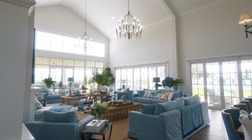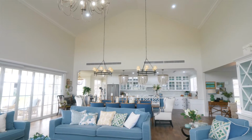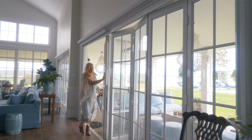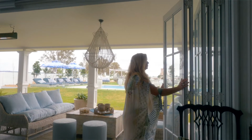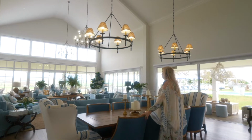We have these enormous ceilings that we've detailed with some gorgeous hardy groove. And it was always going to be one of those rooms that we could entertain, flow open those beautiful bifold doors, and having these enormous chandeliers that really then showcases the exorbitant height of these ceilings. She's used great details like lining boards on the ceiling. I think that adds a lovely texture.